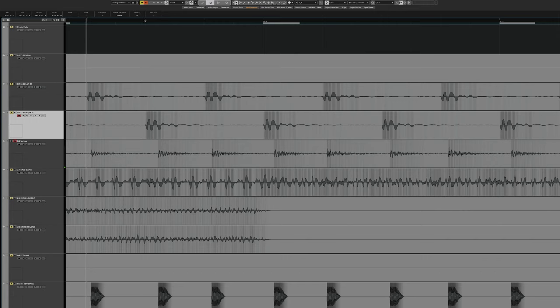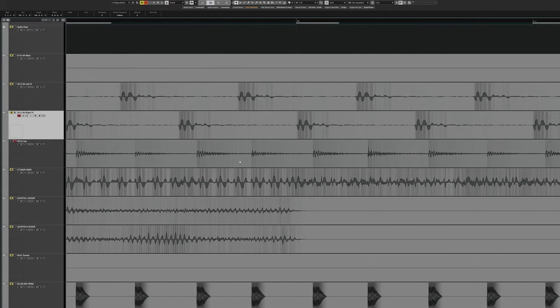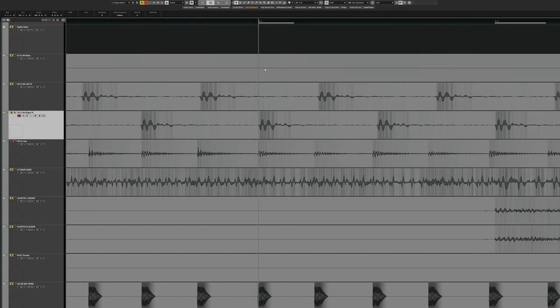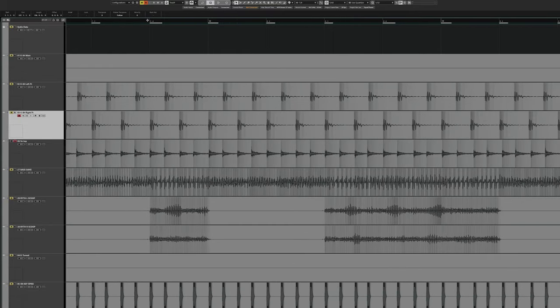Are they flamming exactly the same each time? No, this one's a little bit more late. This one's a little bit up there. This one's similar. I don't know if it's catching up at any point either. It's always a little late. Oh wait, no, here, we've caught up. Wow, that's pretty crazy. All right, let's see the guitars.